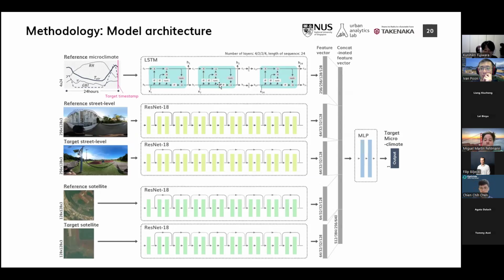And the LSTM branch can process time series microclimate data with timestamp of the target time and preceding 24 hours, allowing the model to incorporate the history of reference microclimate. Additionally, this architecture outputs 1 microclimate parameter. So we trained 4 individual models for the 4 parameters. This approach ensures that each model has its own optimal weights to capture features in imagery inputs that significantly influence each parameter.